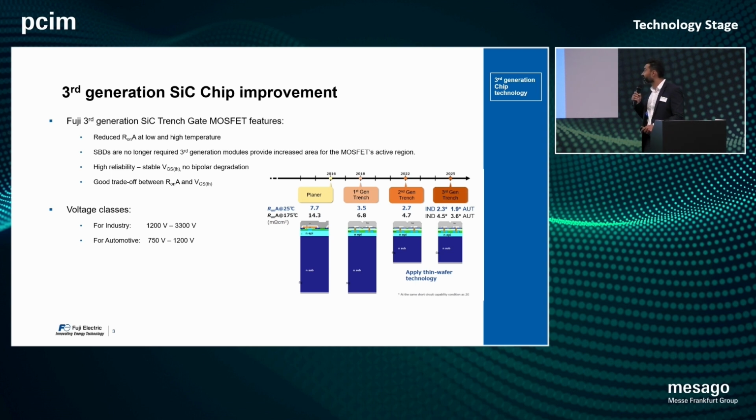Then in 2022, Fuji Electric released the second generation of silicon carbide chip technology with trench gate structure. And now for 2025, let me introduce the third generation of silicon carbide chip technology with only 2.3 milliohm square centimeter for industrial applications or industrial modules, and 1.9 for automotive.